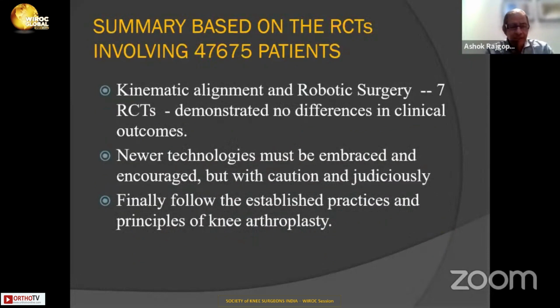This is a very, very interesting article, a 2020 article by Matar, on kinematic alignment and robotic surgery, 7 RCTs. One of the key issues that a lot of people talk about when they do robotic surgery is that you are able to titrate that 2 or 2.5 or 3 degrees of varus, which is hard to achieve when you're doing it mechanically. But this again demonstrated no differences in clinical outcomes. They concluded that newer technologies certainly must be embraced and encouraged, but with caution and done judiciously. They also encourage that we finally follow the established practices and principles of total knee arthroplasty.